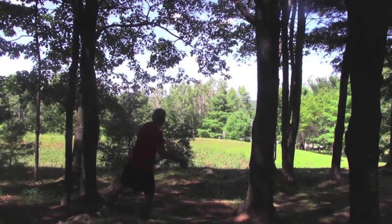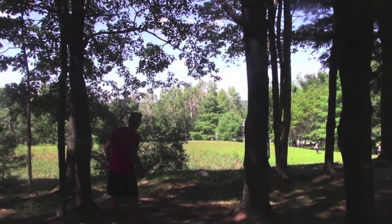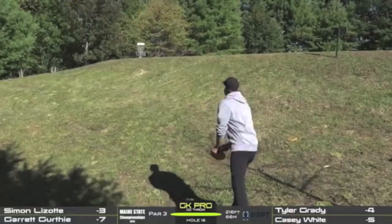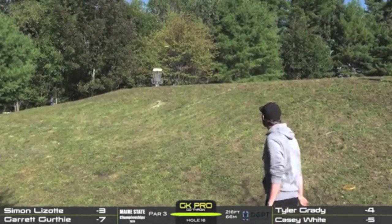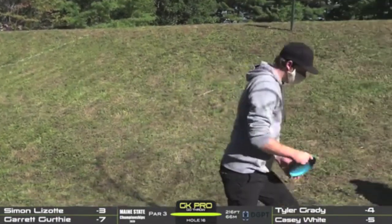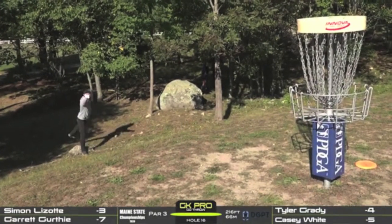I go with my titanium Buzz. Oh my god. And flies and lands on top of the hill, so I have a look at birdie. Simon, about probably 90 feet actually, goes for it and unfortunately catches some wind and goes far on the other side. Simon to try to get his par.